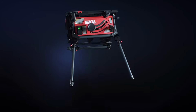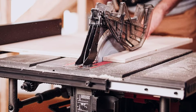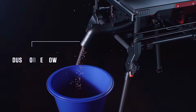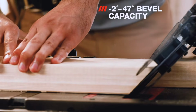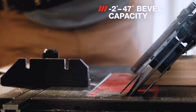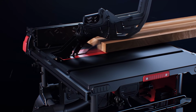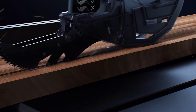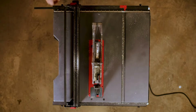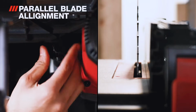What sets it apart is the integrated folding legs and large tabletop, which together create a stable work surface while remaining portable. The saw also includes a dust port for cleaner operation, and a bevel capacity of 0 to 47 degrees for angled cuts. Many users appreciate how accurate the saw is straight out of the box, and for under $300, it offers a great mix of affordability and capability. It's ideal for homeowners or entry-level pros who want a dependable saw with essential features.